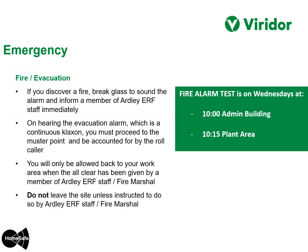In the event of a fire, please break glass to sound the alarm and inform a member of the Ardley ERF staff immediately. On hearing the evacuation alarm, which is a continuous klaxon, you must proceed to the muster point and be accounted for by the roll caller. You will only be allowed back to your work area when the all clear has been given by a member of Ardley ERF staff. Do not leave the site unless instructed to do so by Ardley ERF staff.